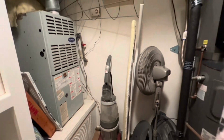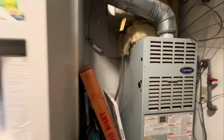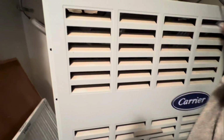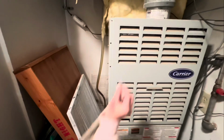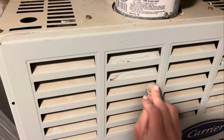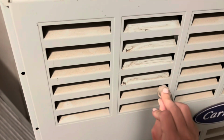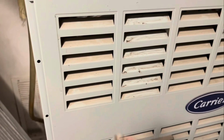What? This. Yeah. That is so dirty. I need to wash this thing again. Here, let me spray it. That's a good idea. Yeah.